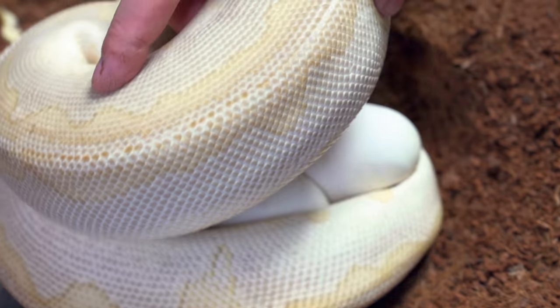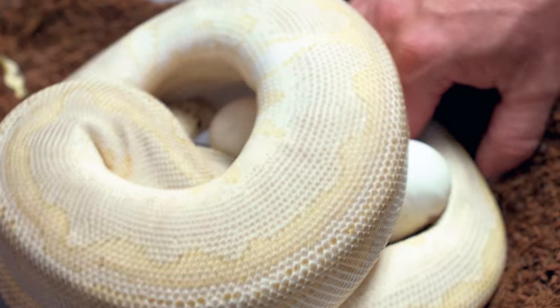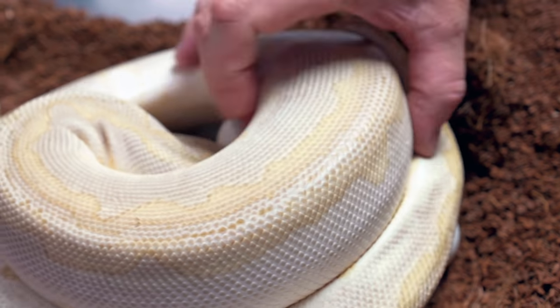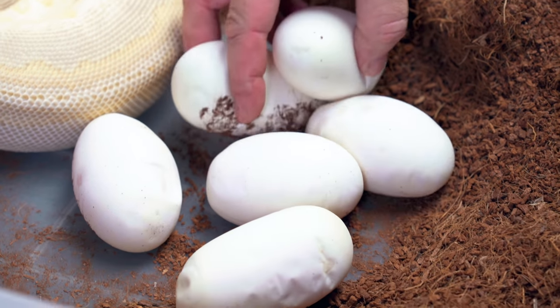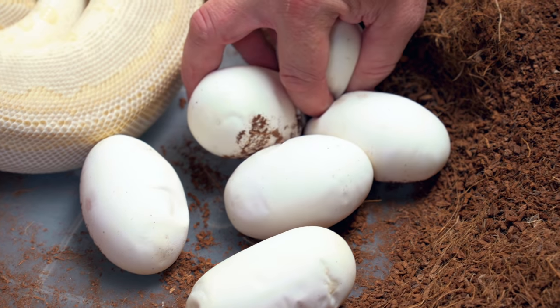What do you say we see how many eggs she has? Mom, it's okay, don't bite me, please. She had 7 eggs last year, so let's see what she has this year. We'll just get her unraveled a little bit. It's okay, Mama. You did so good. What a gorgeous animal she is, huh?